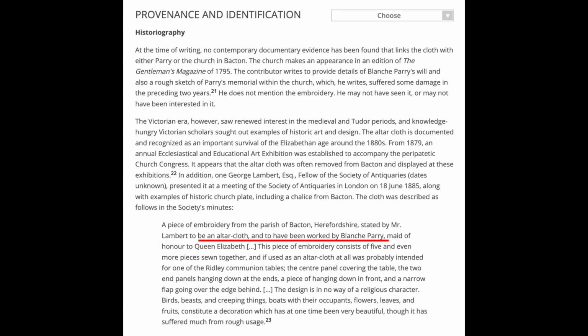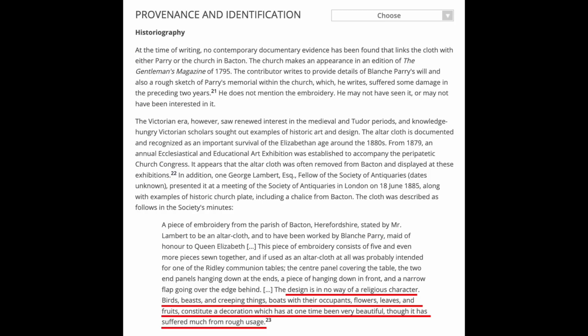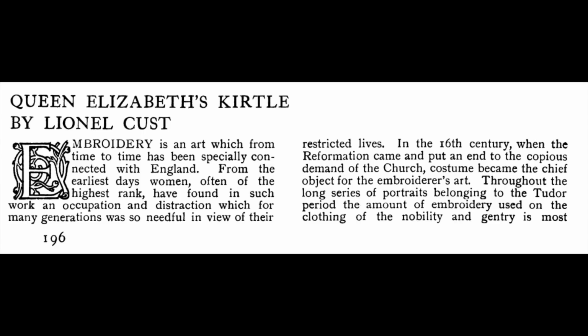The description of the shape of this item as found in the minutes is, I think, recognisable as being the Bacton altar cloth, as is the fact that we are informed that the embroidery's, quote, design is in no way of a religious character. Birds, beasts and creeping things, boats with their occupants, flowers, leaves and fruits constitute a decoration which has at one time been very beautiful, though it has suffered much from rough usage. Then, in 1918, Lionel Cust wrote about the Bacton altar cloth in an article for the Burlington magazine. The title of this piece is Queen Elizabeth's Kirtle.